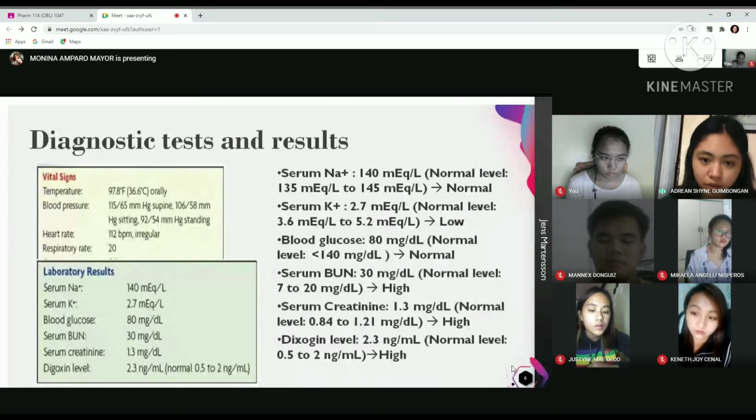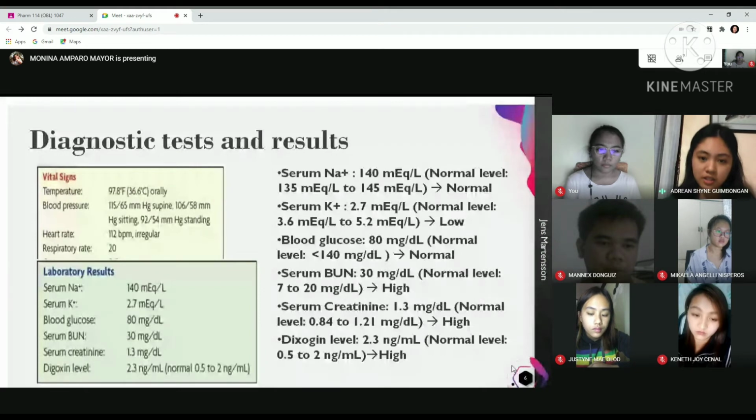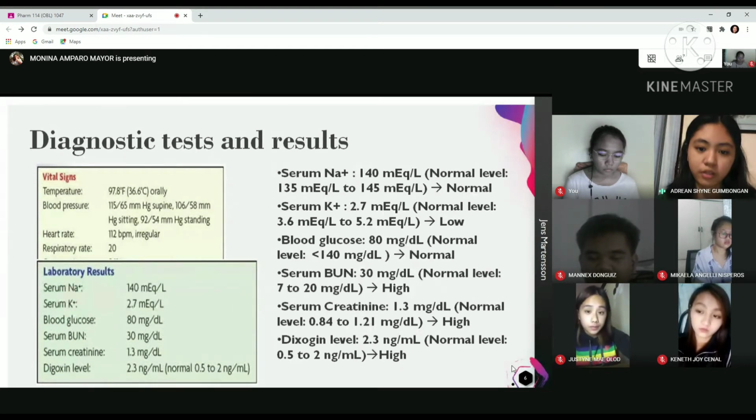His blood glucose is 80 milligrams per deciliter, which is normal. His serum BUN or blood urea nitrogen is 30 milligrams per deciliter, which is high. His serum creatinine is 1.3 milligrams per deciliter, which is also high. And lastly, his digoxin level is 2.3 nanograms per milliliter, which is also high.